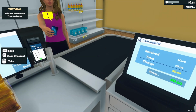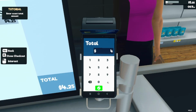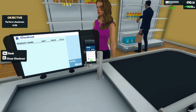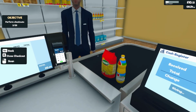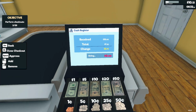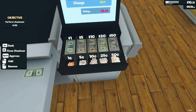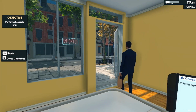Approved. There you go. Ooh, nice thing of bread. Yes. Made fresh. Made it myself, even. There you go. See? All the good stuff. Yes, you need oil and pasta. It's like a delicious meal right there. $7.25, you need $2.75 change, so it's going to be one, two, three. There we go. Have a nice day.